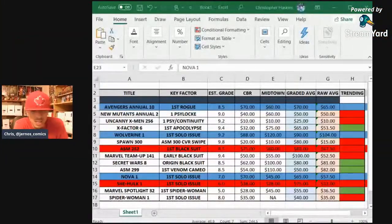And looking at those again, those are all high grades. What do I have down? 252 is a 9.2. X Factor 6 is a 9.4. New Mutants might be the lowest one at a 9.0. But the value of the New Mutants one is right of Psylocke's first appearance, right there with X Factor #6, but I think it's going to get a slightly lower grade maybe.